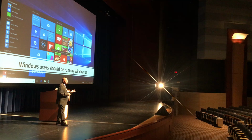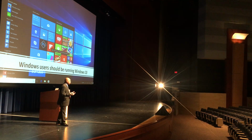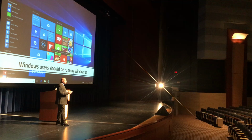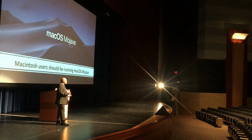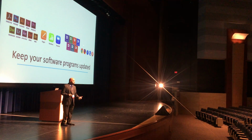Going back to Windows 7, or Windows 10, same thing. Before you get that new computer, decide, well, I want to work mobile, I want to make sure my stuff's working. Make sure that your current software is going to work with Windows 10 before you rush out and buy a laptop, because I know that happens quite a bit. Going forward, as far as your software programs, you want to make sure that they stay up to date too.